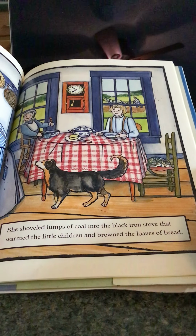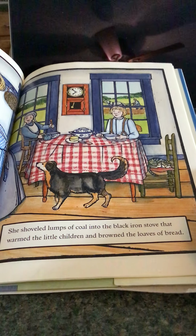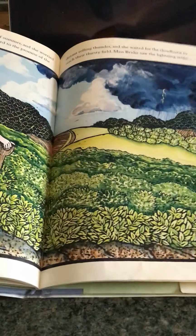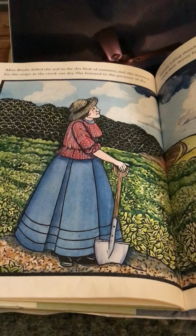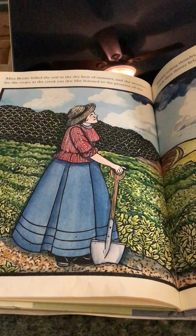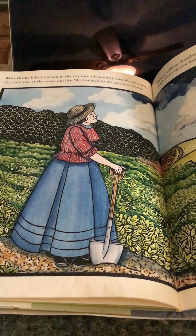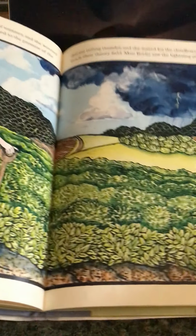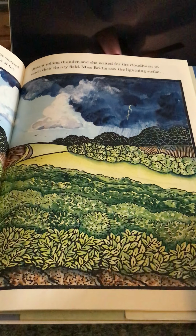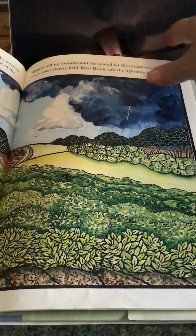She shoveled lumps of coal into the black iron stove that warmed the little children and browned the loaves of bread. Miss Bridie hilled the soil in the dry heat of summer, and she worried for the crops as the creek ran dry. She listened to the promise of distant thunder, and she waited for the cloudburst to reach their thirsty field.